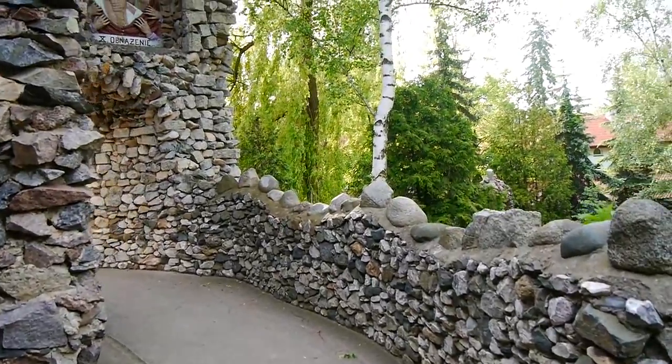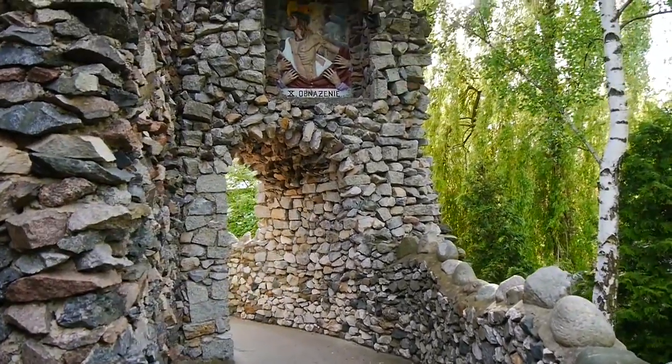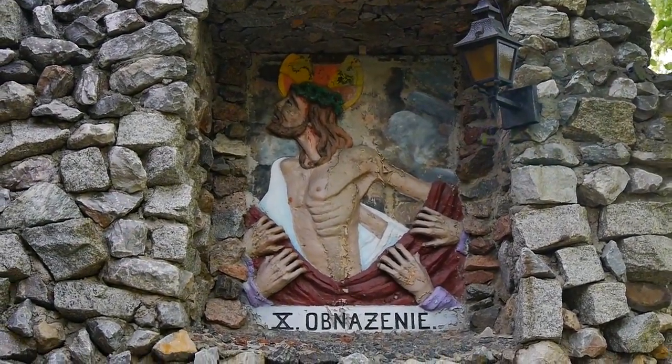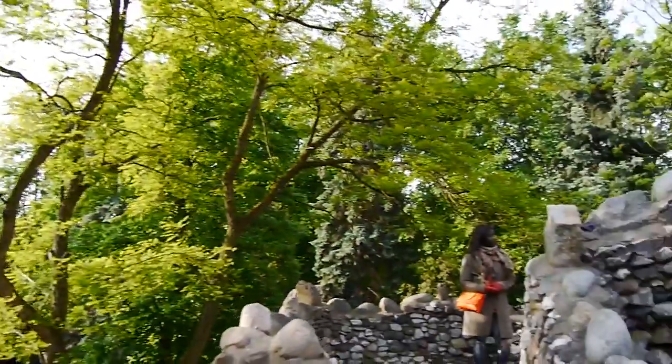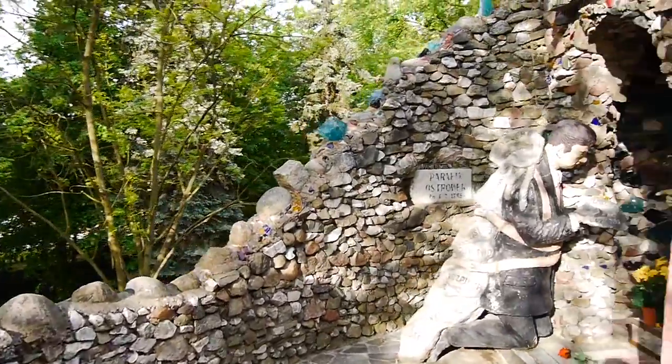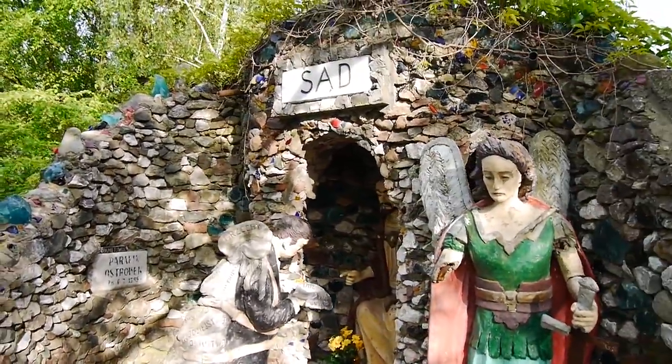So lots has been done. Okay, then 10th, which is stripping naked. And let's see, because I think here we have come to the judgment.